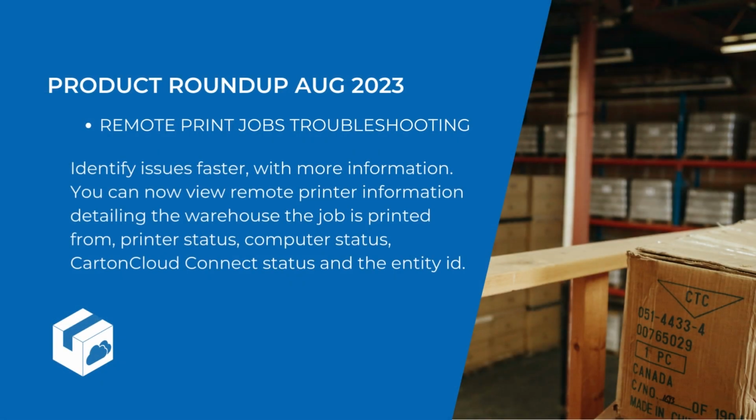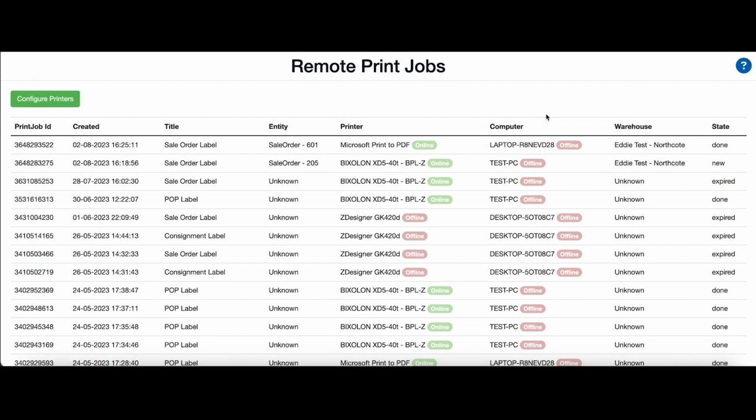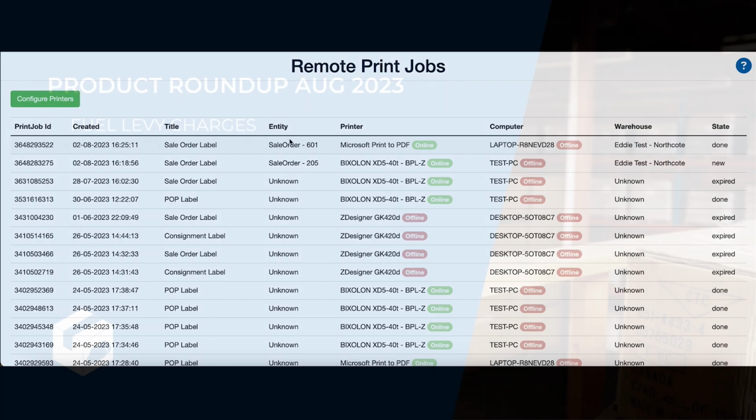The next update is in relation to the remote print job screen. These new features will make it easier to troubleshoot printing issues, helping you to resolve and identify issues more quickly with more information. This page in CartonCloud provides a history of all attempted and processed print jobs. With this enhancement, you can now see the warehouse the job is printed from, the status of the computer, whether it's offline or online, the printer the job was printed to, and then the entity that the job was printed for, so whether that's a sale order or a consignment, for example.